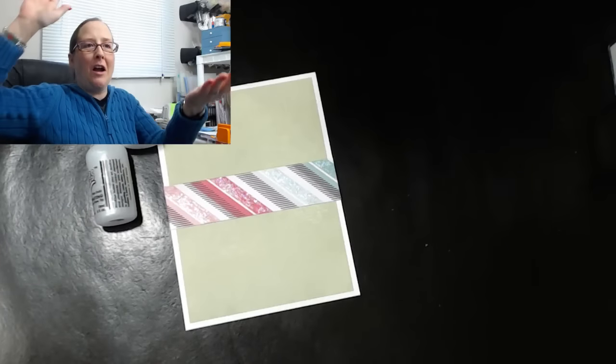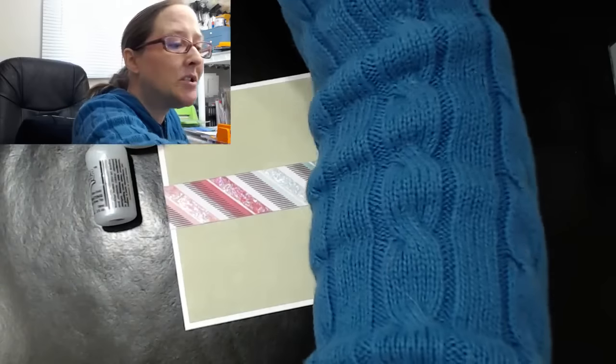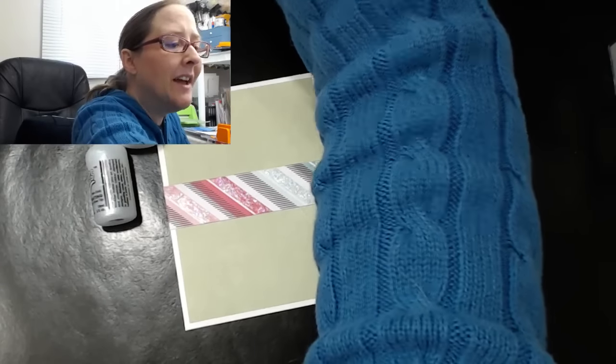Yes, Deanna, stickles make every card better. All right, that's on white. I also did a couple of swatches on black because these things look really interesting on black.